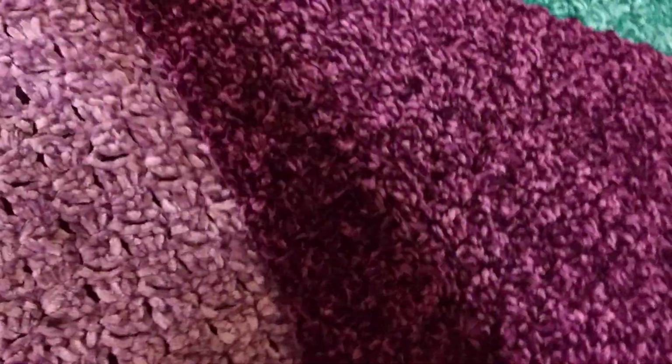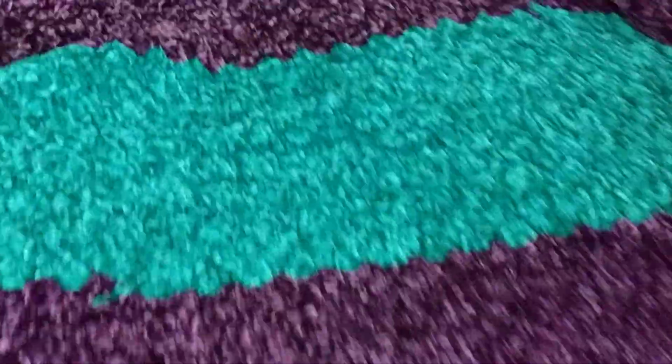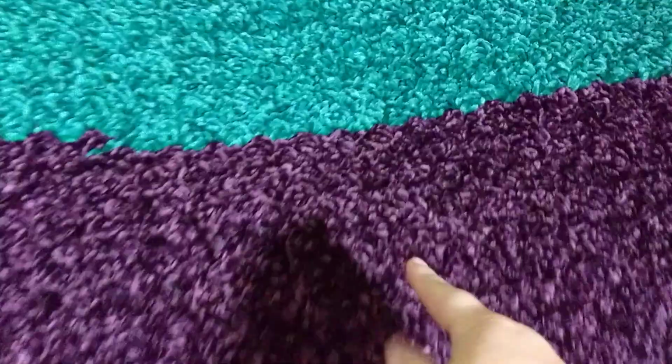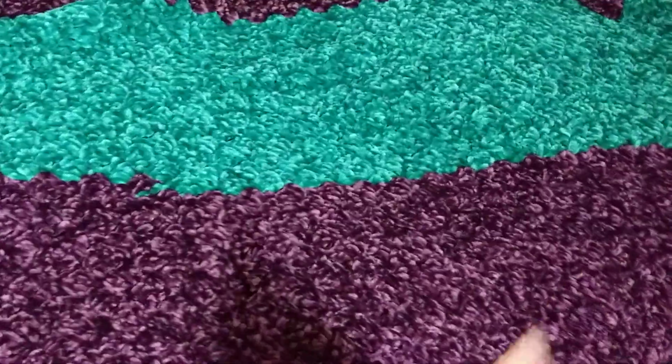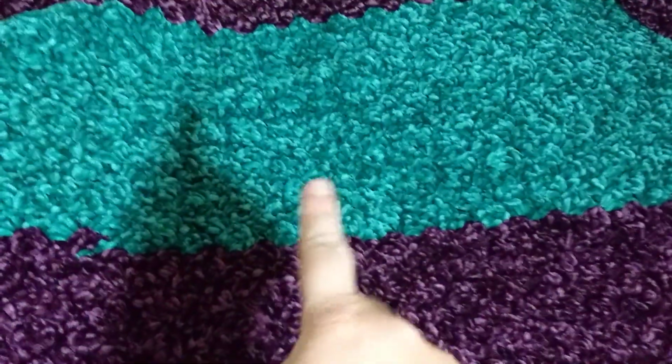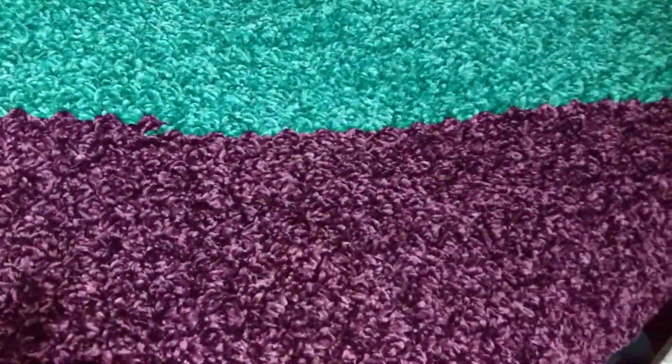when I found out that they had brought the velvet back at Michael's, I had messaged, or I had left a comment on their Instagram. Now, this purple, this is the Majestic Purple, and this is the Pagoda, and this is what I wanted my blanket to be, in this color and this color, and I think it looks amazing. Now, this color looks really, really light, and it's not that light, but I think they look amazing together.